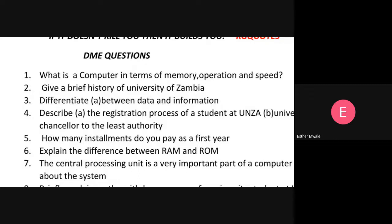That was this year. I think it might be important for you to know that. Then the School of Engineering, the School of Humanities. So basically, you're supposed to know at least eight faculties that are at the University of Zambia.